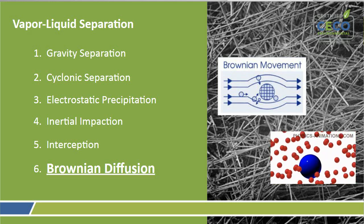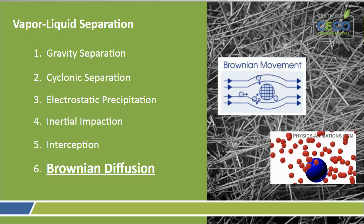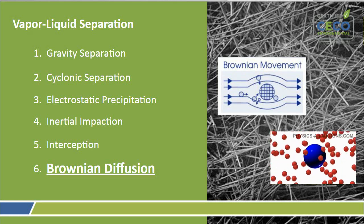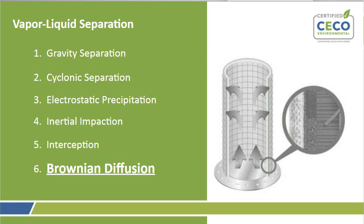So this is why a Brownian diffusion candle filter has a thick media bed, so that it has a good residence time inside there, because you have to have enough targets for that probability of it hitting one for it to happen, because we're counting on that random Brownian motion for the collection.